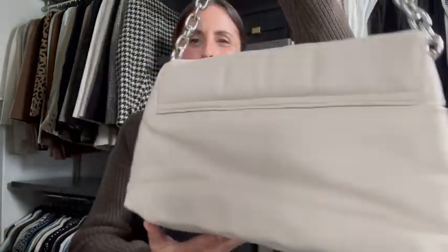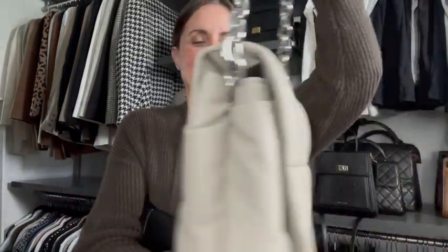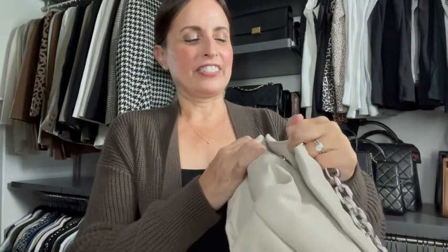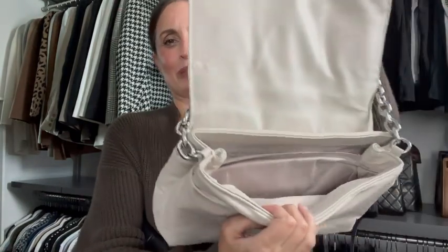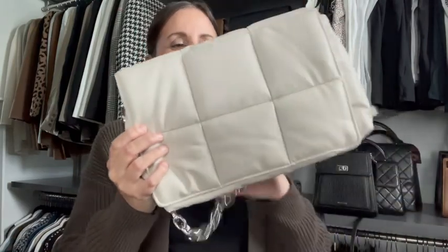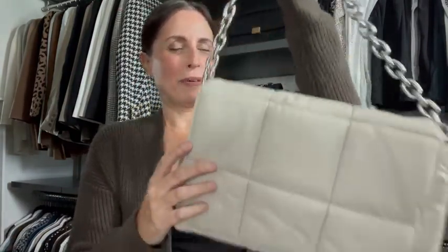Next up, I have two bags that I got from H&M. They are these little chain bags that I just think are so cute, super soft faux leather. Definitely not as believable leather as some of the other bags I've shown, but they have a lot of compartments inside and are just really cute bags, I think, for something a little bit trendy.